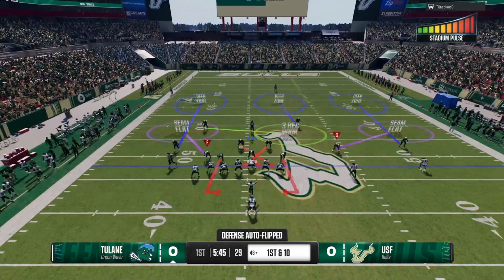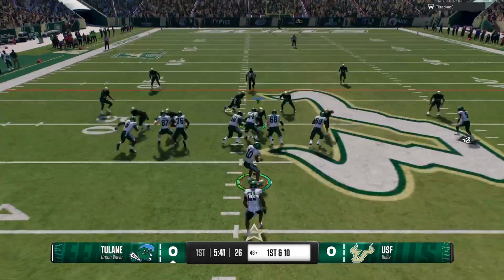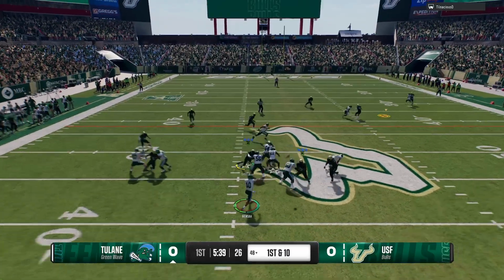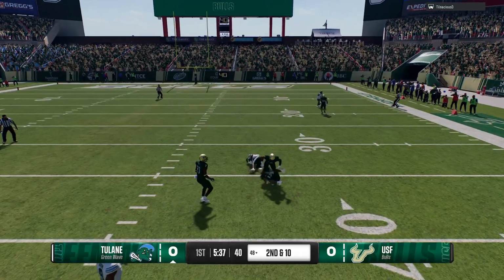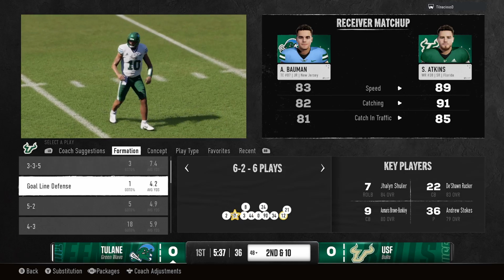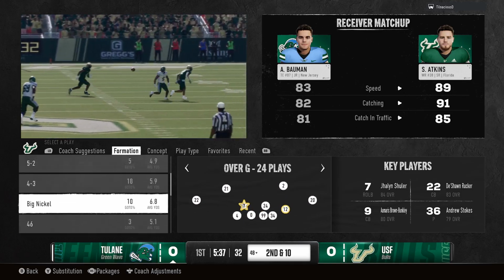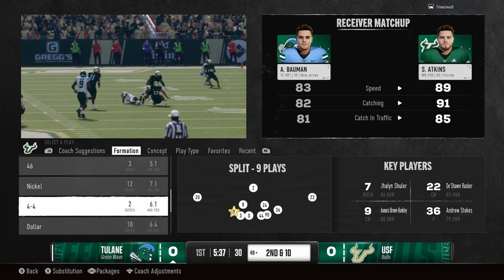This Tulane offense has a great drive going. Off the play fake on first down to throw. And this will be incomplete. A big hit there forces 2nd down. Not many receivers like to get hit. They just don't, okay? They're prima donnas. That's what they are. That's who they are.